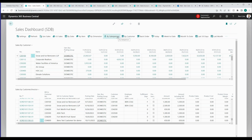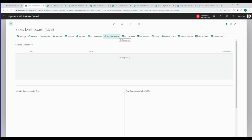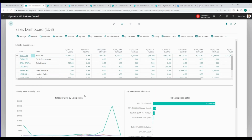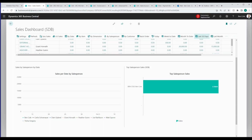The salesperson is just going to show some quick statistics if you're using the salesperson, who's been selling what over what time period. So again, if I jump in here, I can see how much everybody sold over a date period. I can see their sales by date with a line grid, and then I can see the salespeople in a bar chart here. So if I go last 30 days, again, just showing the filters, you can see that filter based on the salesperson that's selected.